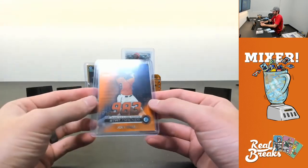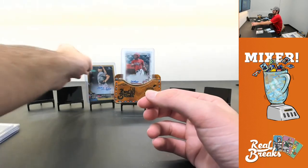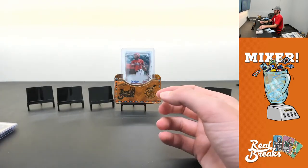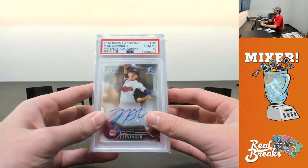Joey Bart, orange stat tracker, 25 with 25, Giants to Billy Bonvy. Mason Denneberg, gold refractor auto of 50, Nationals going to Steven Palkovitz. And before we do the money bin hits, let's go ahead and recap the Royal packs.